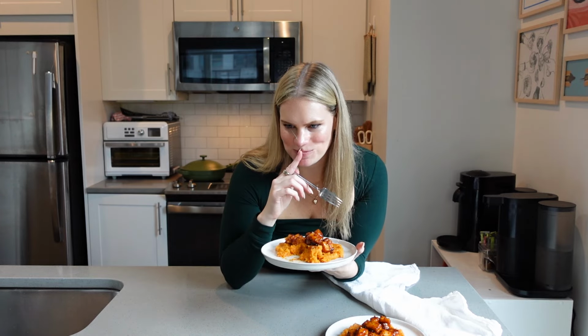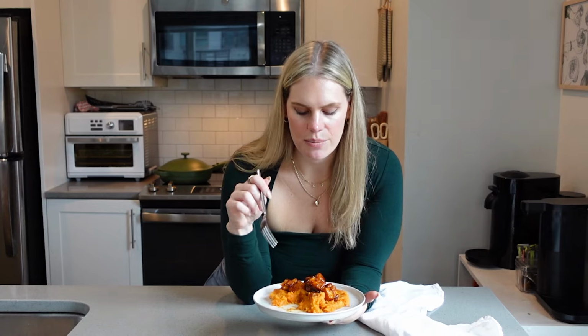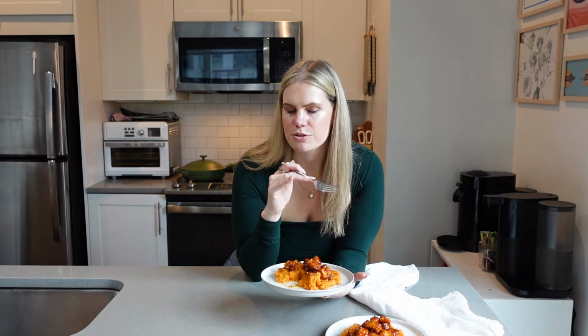Okay, let's try it. Oh my God. Wow, this is my favorite tofu that I've ever made. It has a little bit of spice to it. The sweet potatoes and the tofu go together so perfectly. The sweet potato with that little bit of chili powder gave just the slightest amount of heat, which complements this so well. And then the glaze on the tofu is just the star of it.